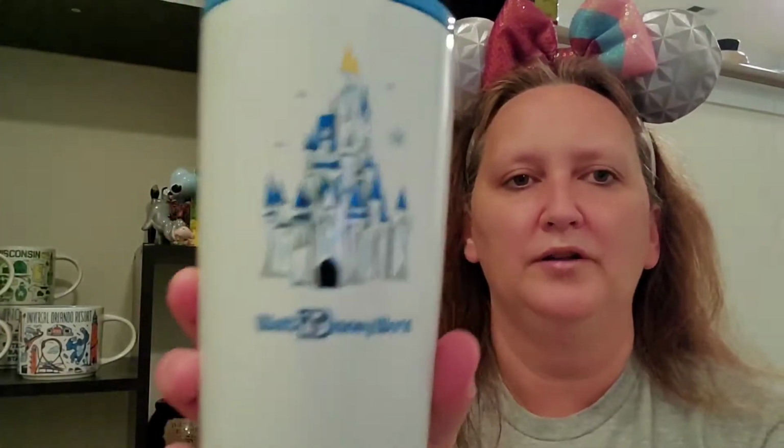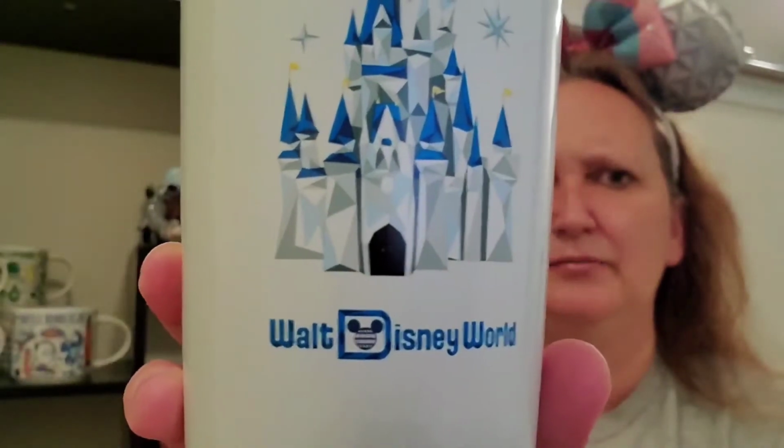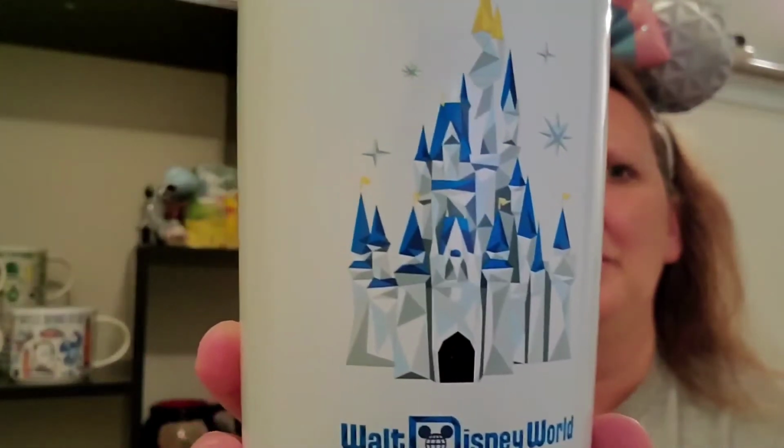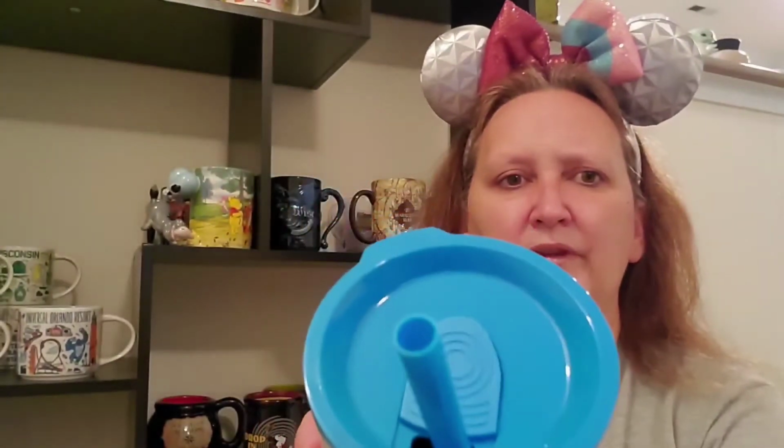All right, the infamous Disney packaging. So I got the Walt Disney World, the new Starbucks tumbler. It's got the old version of the castle, which a lot of people, when it came out, were like, wait a minute. But I like it. It's got the nice top with the straw, little Starbucks lady on the back. So definitely can use that for work.